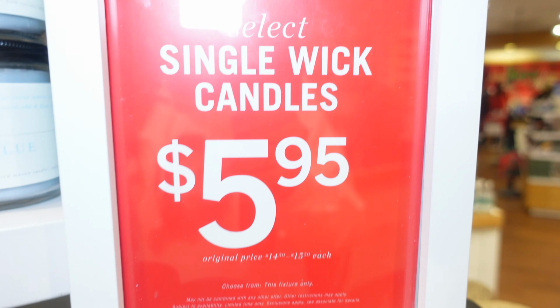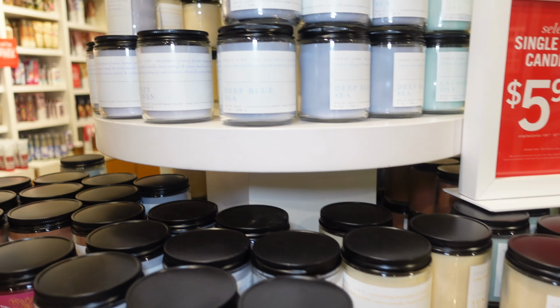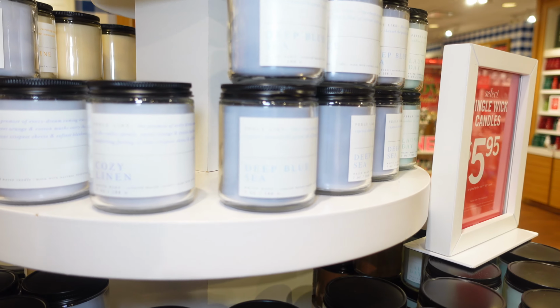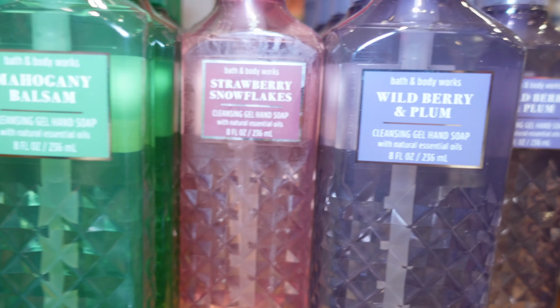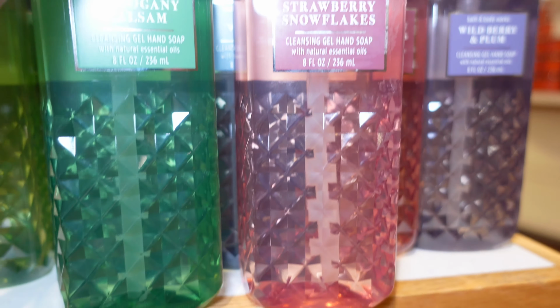They do have the single wick candles on sale that are usually $15 and $16, and they are on sale for $5.95. All the hand soaps on sale, they are $3.50 a piece. And look how cute this packaging is.